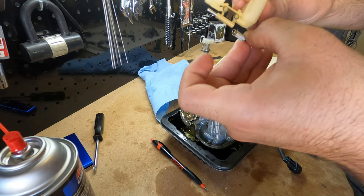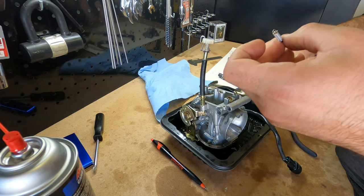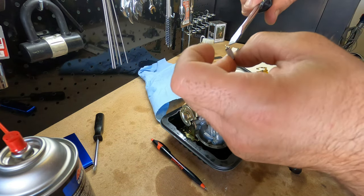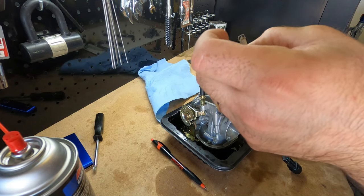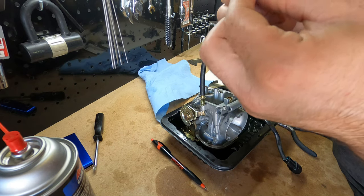Just make sure that this little pin bounces back freely. And this looks good.